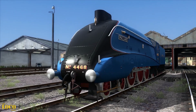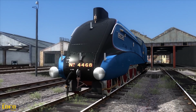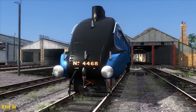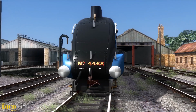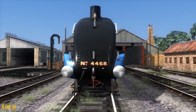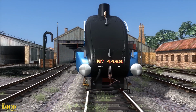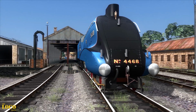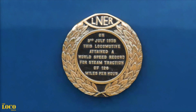The A4 class is a class of streamlined 4-6-2 Pacific steam locomotive designed by Sir Nigel Gresley for the London and North Eastern Railway in 1935. Their streamlined design gave them high-speed capability as well as making them instantly recognisable, and one of the class, 4468 Mallard, holds the world record as the fastest steam locomotive.